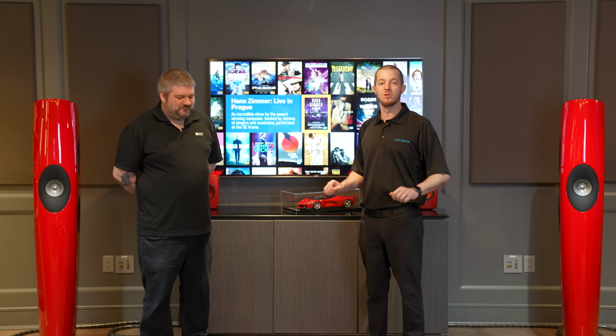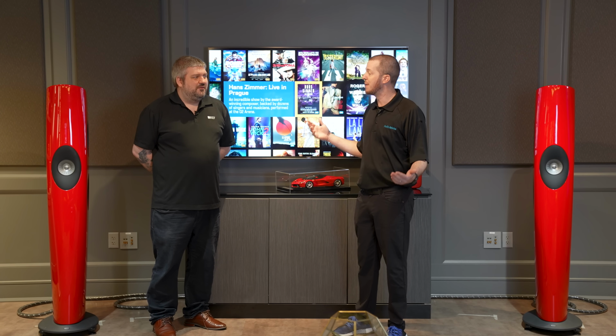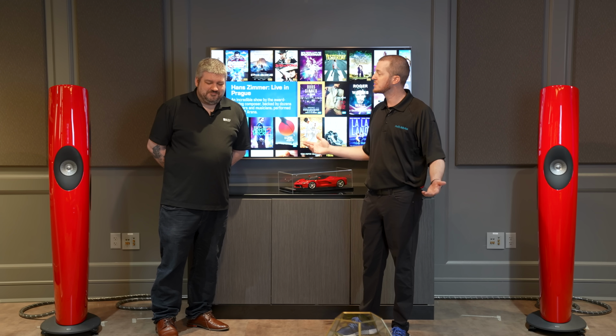All right, and now we're over to one of the most exciting parts of the listening lounge, and that is the Blade One Metas. These are absolutely phenomenal flagship tower speakers. Ben, tell us a little bit about the Blade One Metas and how they came into existence.